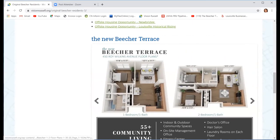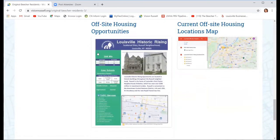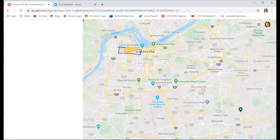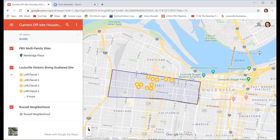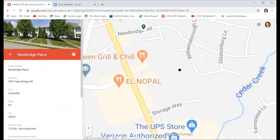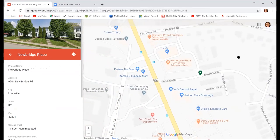And then down here, you can take a look at the different floor plans. And then here's information about the off-site housing opportunities. Then you can click here and look at a map of the off-site housing. If you zoom in, here's the Russell neighborhood, and these are the locations of all the Louisville Historic Rising scattered sites. And then you can go to Newbridge Place right here, and you can see what's around in the neighborhood as well: schools and businesses and parks and things like that.